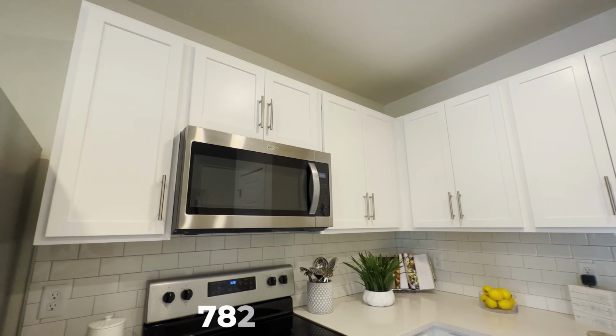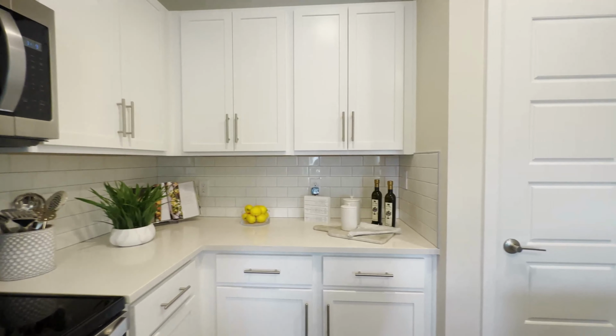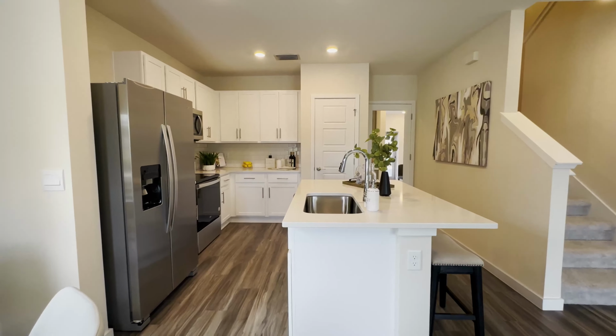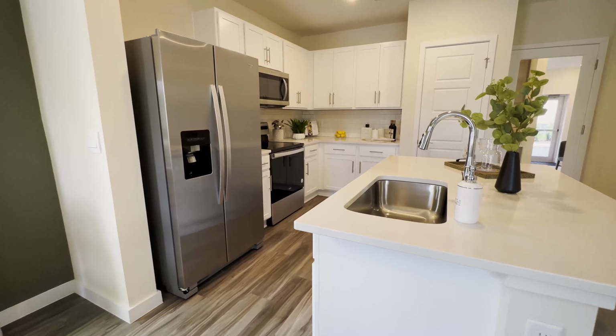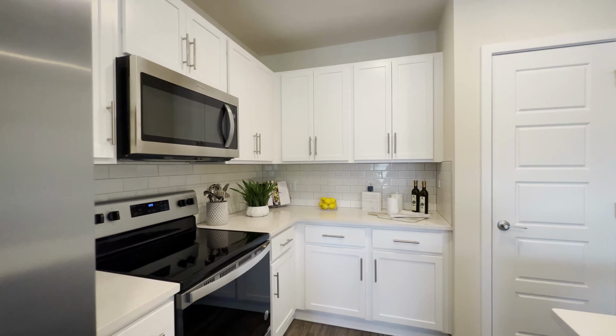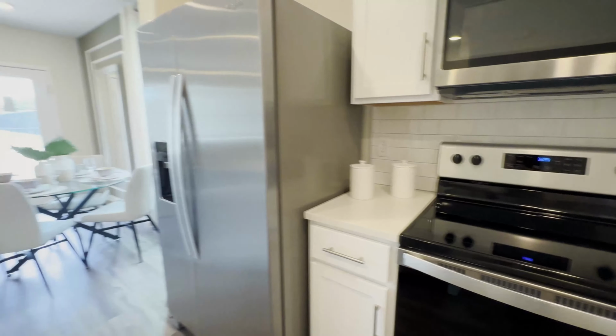Since there are 4 units left, there are only 2 more with the white cabinets and the white backsplash. One of them is an interior unit. The other one is a corner lot unit. The other 2 interior units do have gray cabinets and gray backsplash. Right now, the promotion that they're running, they are including the refrigerator, the blinds, and the garage door opener. Good thing is that even though it's a townhome, you do get 2 full spaces for a garage.